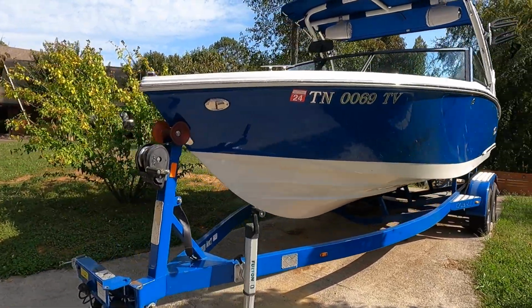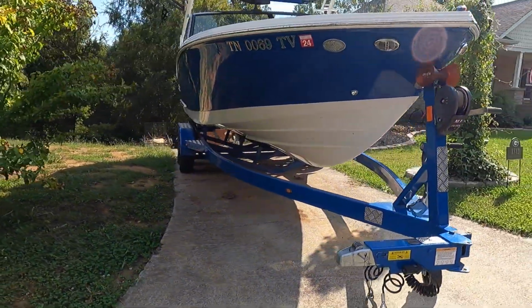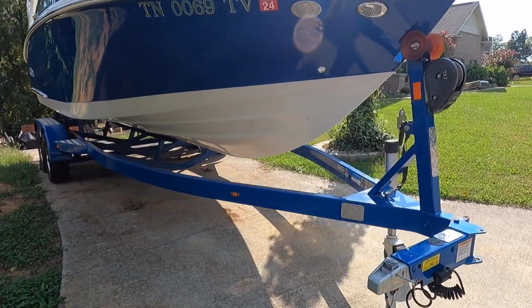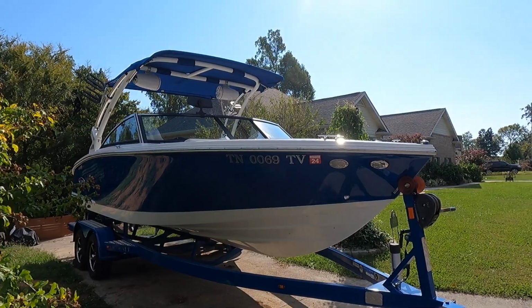We are here for our video walkthrough tour. We are sitting on a matching BoatMate tandem axle trailer with swing tongue, dual brakes. That's included with this one.